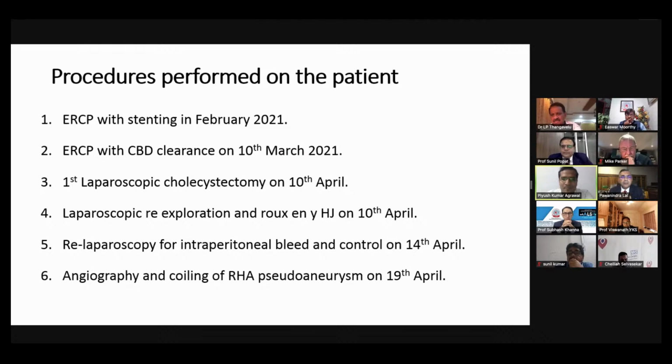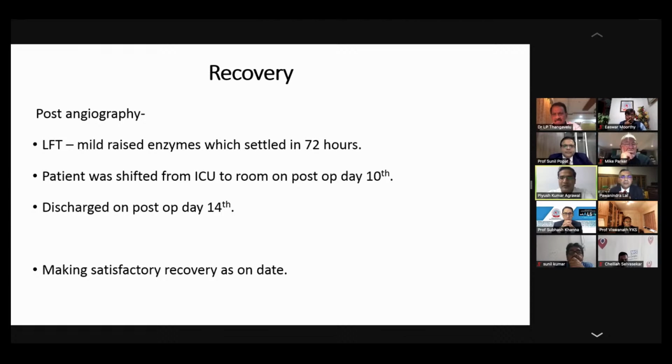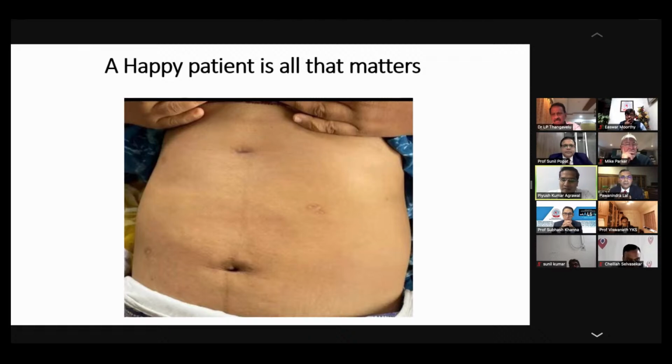So post angiography, she had a mild elevation of the liver function test, which settled in 2 to 3 days. She was shifted from ICU to room on day 10 and discharged on postoperative day 14, making a satisfactory recovery as of date. So at the end, I would like to say a happy patient is all that matters. Here we can see that she has undergone 2 laparoscopic surgeries, but still she looks fine.